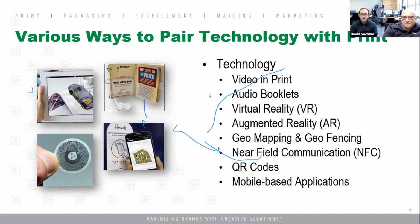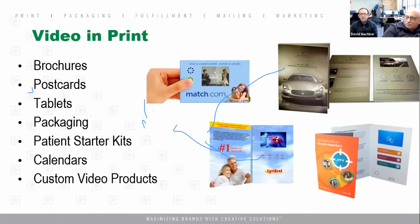Next. So next. Yeah, Sarah's moving the slides. We're just telling her what to do.